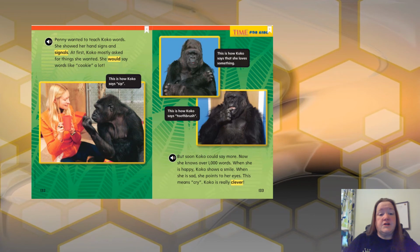Penny wanted to teach Coco words. She showed her hand signs and signals. First, Coco mostly asked for things she wanted. She would say words like cookie a lot. You look down at the picture, you see Coco and Penny together, and the caption says, "This is how Coco says sit." If you look at her hand position, it's closed like this. Sorry, like this, and then you bring it up to your mouth like that.